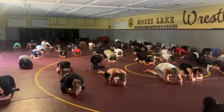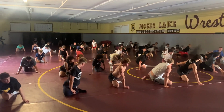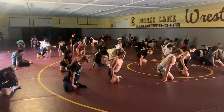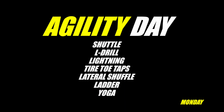Okay, we got yoga going. We do this 15 minutes on Tuesdays and Thursdays. We have our instructors lead it. We believe a flexible muscle is a fast muscle and a flexible muscle is a strong muscle. Players have really bought into our Tuesday and Thursday yoga. Whether you call it yoga, stretching, it doesn't really matter to us. We're just going to get on the mat and stretch it out.